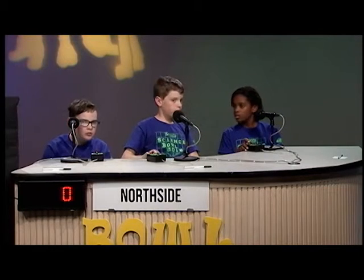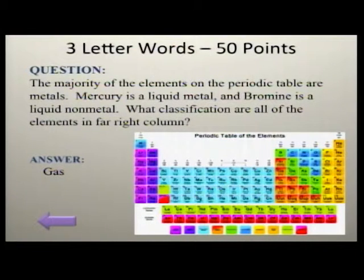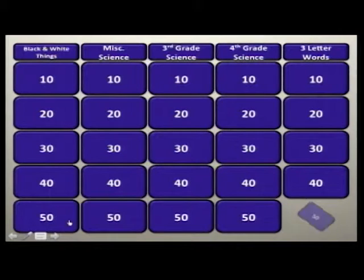What classification are all of the elements in the far right column of the periodic table? Gas. That's it, gas. Very close, but it had to be a 3-letter word. Make sure you're aware of what category the question came from. All right, so Northside, that means you get to choose the next question.